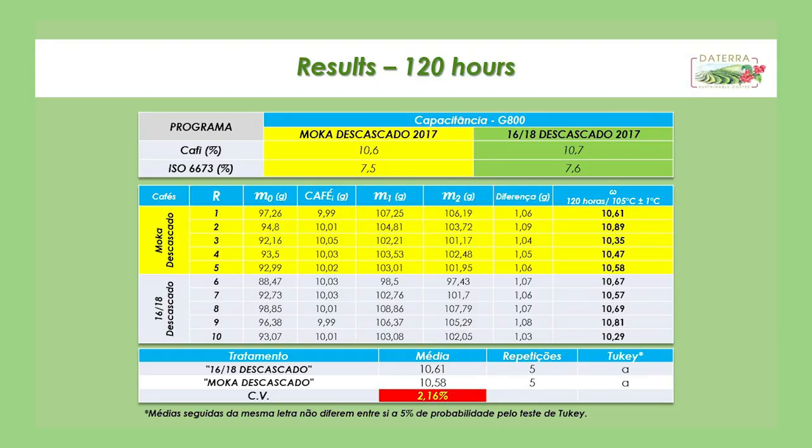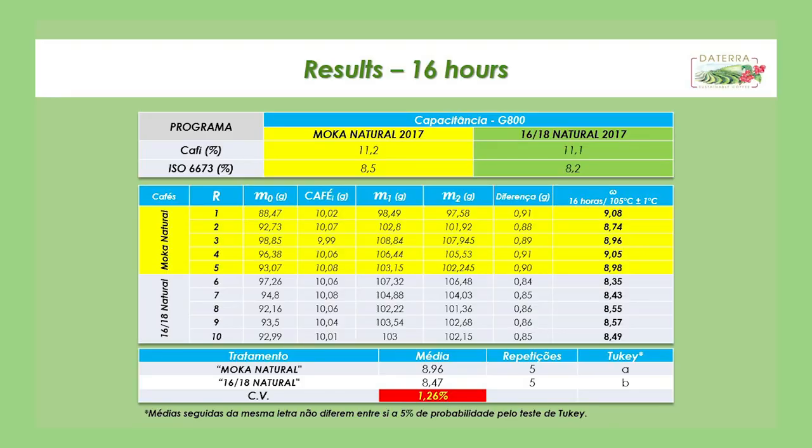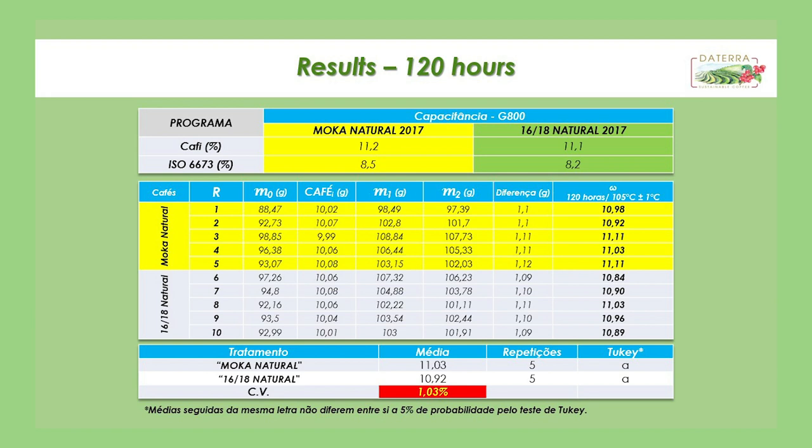Then this is another sample. So this was 11.2, and then in the new methodology, 8.5. 1618, 11.1, and then 8.2. This is sort of the correlation that you can make. And we are doing this with dozens and dozens of different coffee samples.